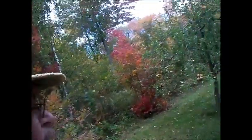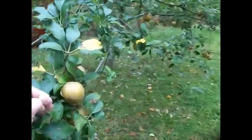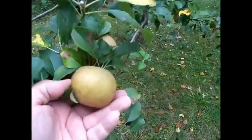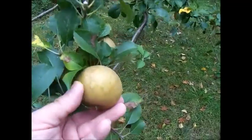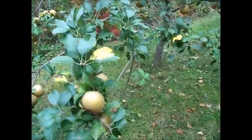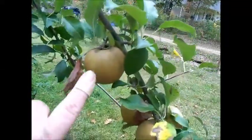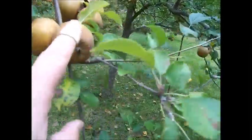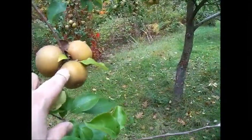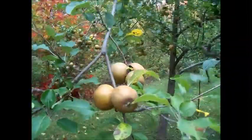So we got the golden russet. These will last until the first hard frost, which we haven't had yet. And they'll turn more of a golden yellow than this greenish yellow right now. So those can wait right through a hard frost. I should have thinned them. You can see the difference between this size, which is all by itself, and two of them. They get smaller, and with three yet, you usually get at least one small one. So that should have been thinned.